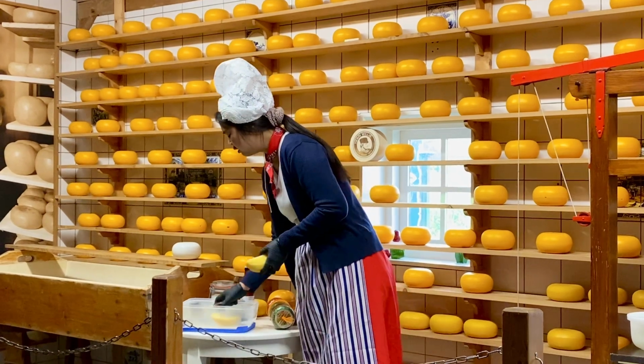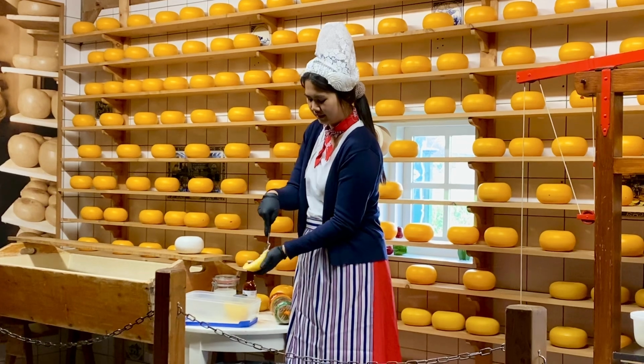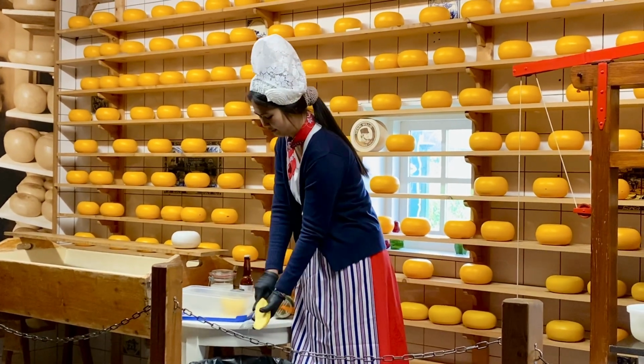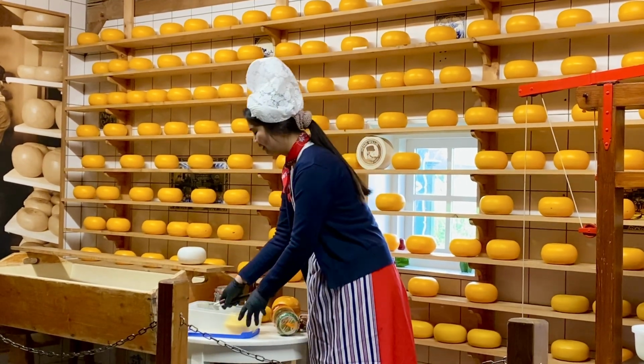And the cheese grater is very handy for spaghetti, pasta, and lasagna. Now, if you are wondering, of course, we sell them here too.